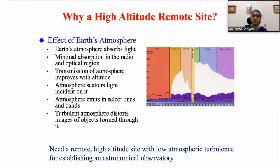So we need to be in a location where the interference due to the Earth's atmosphere is minimal. In addition, the Earth's atmosphere is turbulent, and this turbulence distorts the images of the objects that are formed through it. So the light coming from the star, because of the turbulence, is distorted in a certain sense, and we need to go to a site which has lower turbulence. High altitude sites are generally found to have low atmospheric turbulence.